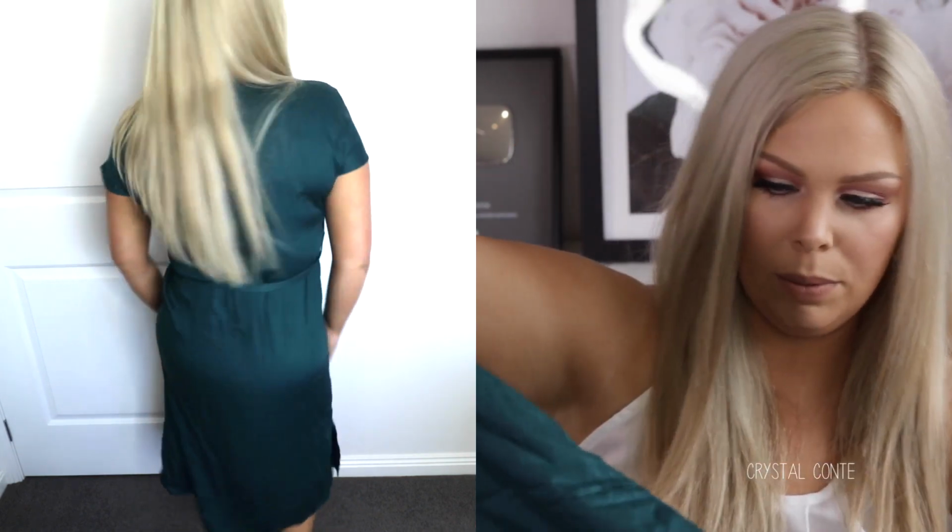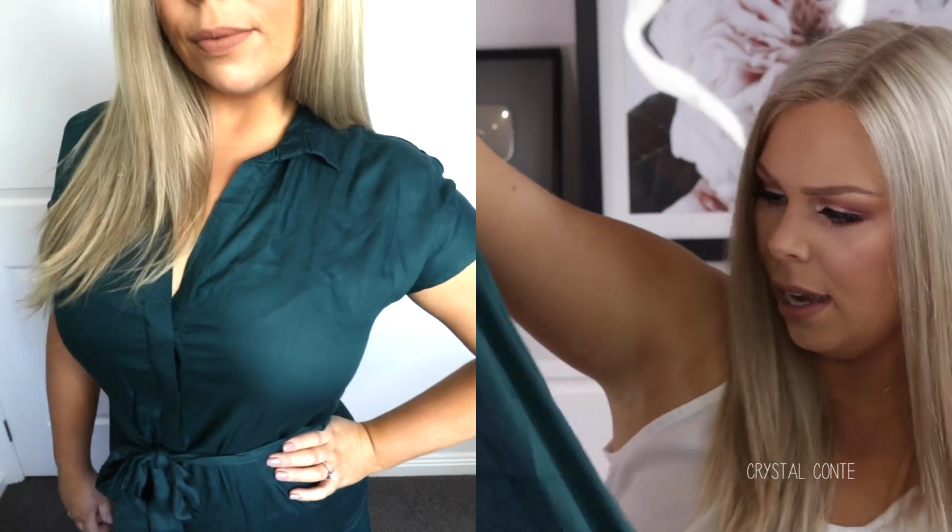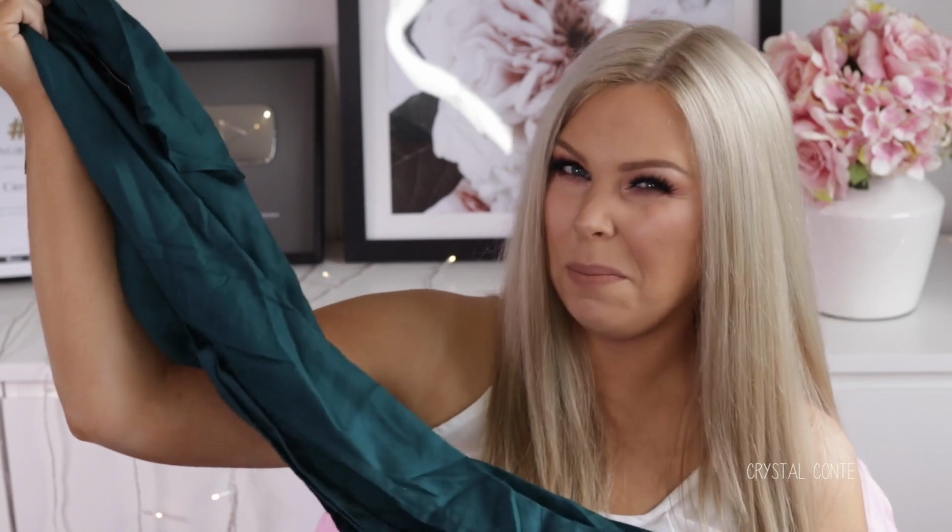I can just tell it's going to be really nice. Now, it does have a slit up the side, but it's not too big. And I think that this will be about midi length on me. I can't wait to try it on and see how it looks. Oh my God, this looks so cute. The package is so nice.